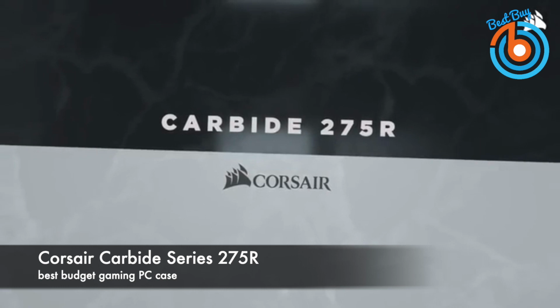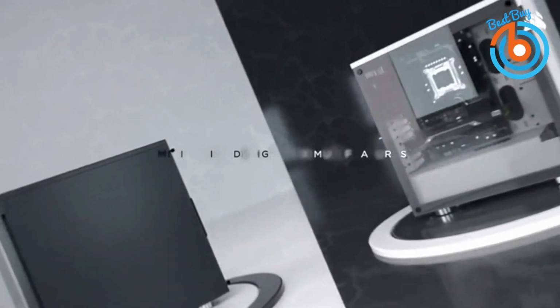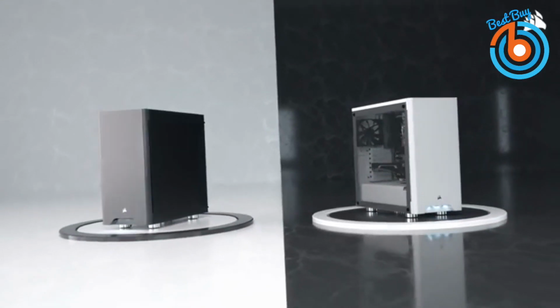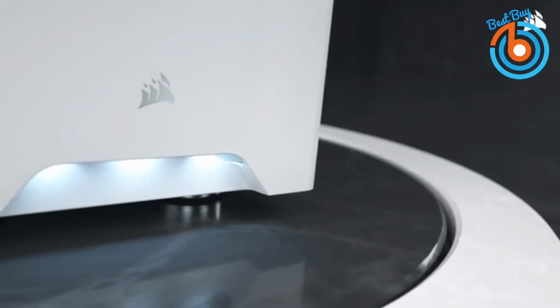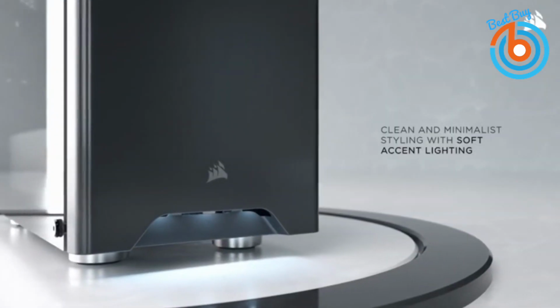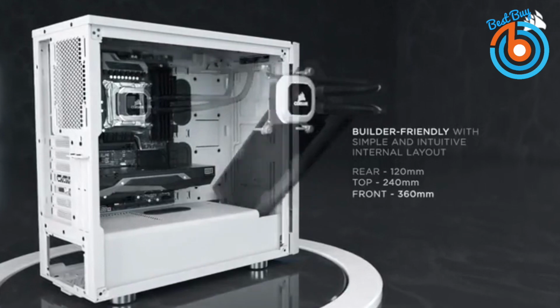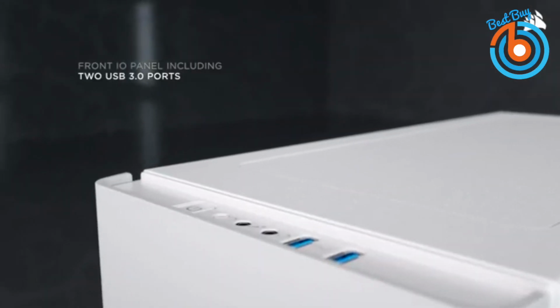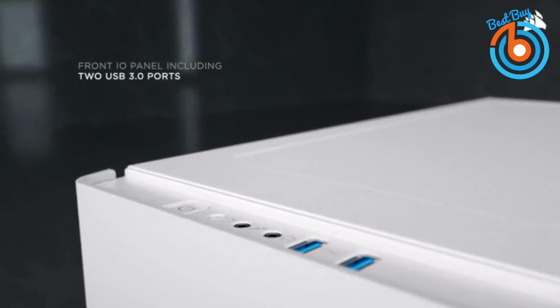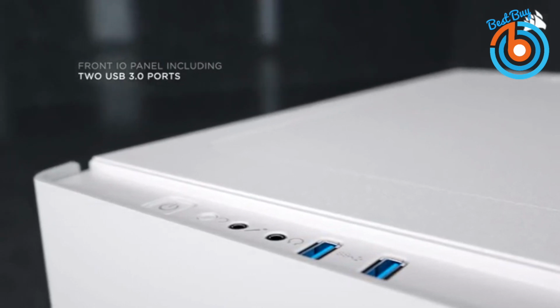Let's get started. The best budget option, CORSAIR CARBIDE Series 275R, is a compact mid-tower ATX case, which measures 455 by 225 by 260 mm and weighs about 16 pounds, that matches minimalist design, and a beautiful tempered glass window with a straightforward interior layout, and versatile cooling options with space for multiple radiator configurations or up to 6 120 mm fans. Also on the front panel there are 2 USB 3.0 headphone and microphone ports to connect any external device. And also LED light that shows hard drive's activity, and a power button.